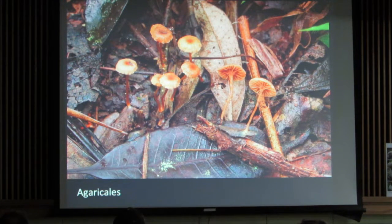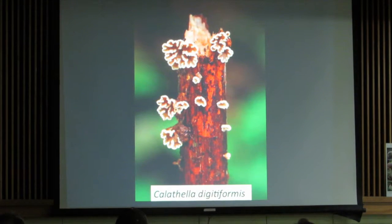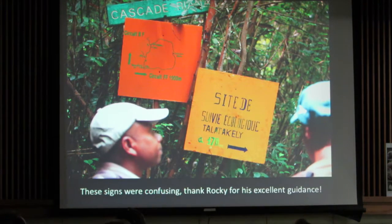So I'm just going to show you some of the mushrooms that we found in Ranomafana. Calathella digitiformis. This was actually described by Dennis from Wally. Here's some more signage. So again, thank you, Rocky, for telling me where to go.